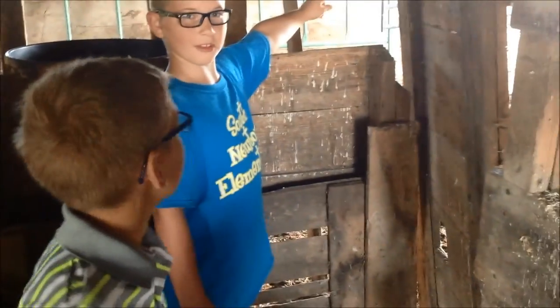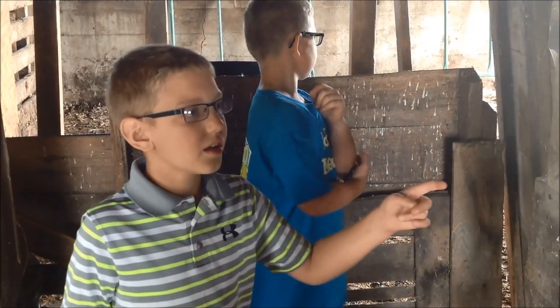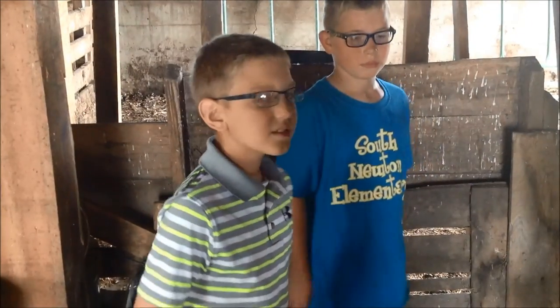And where do you keep your other cows? Out in that field over there. Oh. We keep some that... wait, we got rid of the cows over there. Now they live over at the shop. Okay, so your other place is where your other cows stay. Yeah, the shop. That's where all of them are.